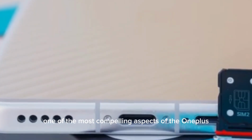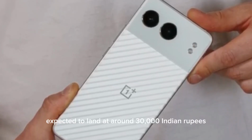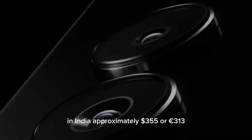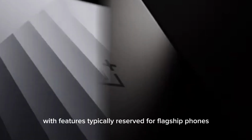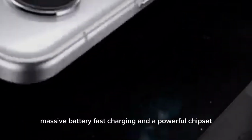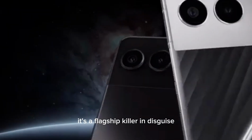Perhaps one of the most compelling aspects of the OnePlus Nord 5 is its pricing. Expected to land at around 30,000 Indian rupees in India, approximately $355 or 313 euros, it offers an unbeatable value proposition for anyone looking for a phone that punches far above its weight. With features typically reserved for flagship phones, such as a high-end display, massive battery, fast charging, and a powerful chipset, the Nord 5 is not just a mid-range phone, it's a flagship killer in disguise.